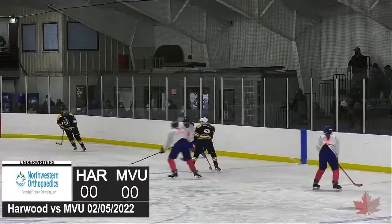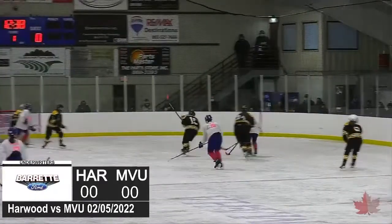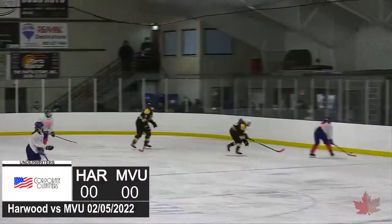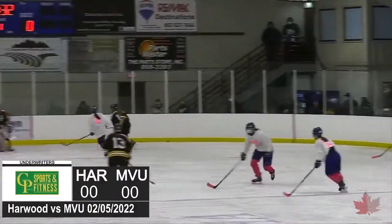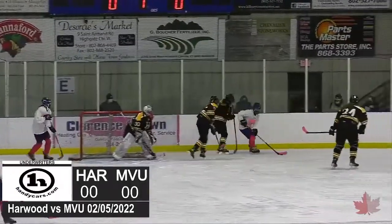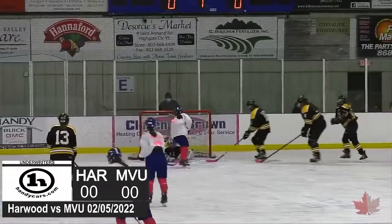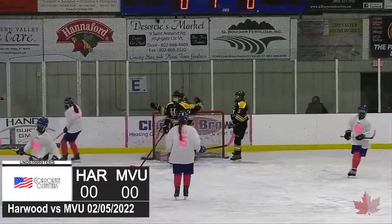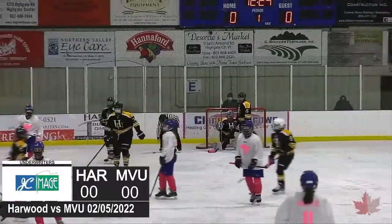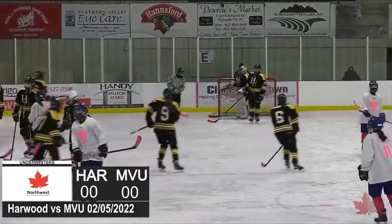Here's Bigelow. LePan keeps that one in. McClellan has it on her stick, has Schreindorfer out in front. McClellan, nice move, takes a shot. Good block there by Harrington. MVU starting the cycle. Schreindorfer's down there, battling with Harrington. McClellan out front to Schreindorfer. Good save by Hunter, and she'll hold on to that one. MVU working very well in the offensive zone so far.